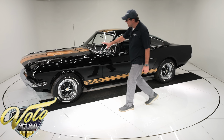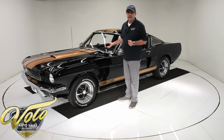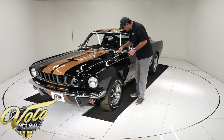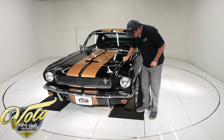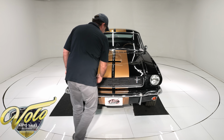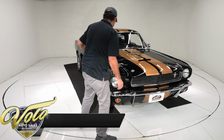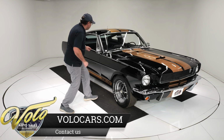Shuts nice, clean, straight. So it's a black paint car. I've walked past this car a dozen times. It's shiny, it's beautiful. Now that I'm looking at it, there's imperfections, probably some imperfections that were in the paint originally. Here's some little chips touched up. The gold stripes are painted on, and it starts all the way down here in the valance, even underneath here, all the way up and over the top.